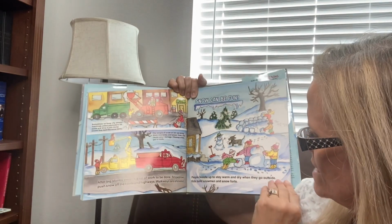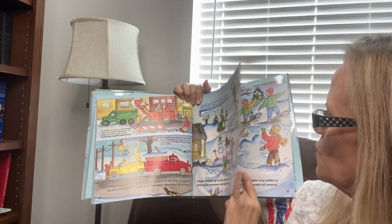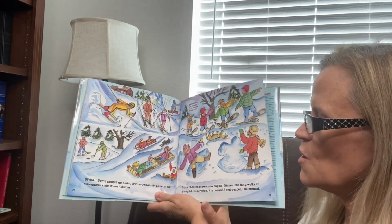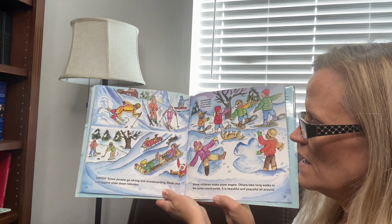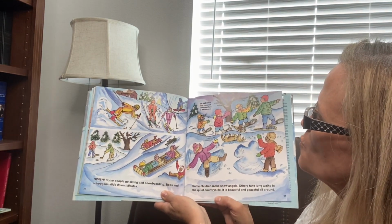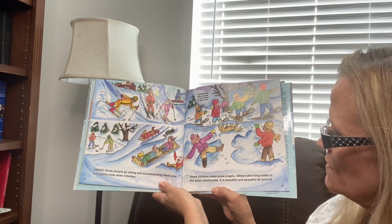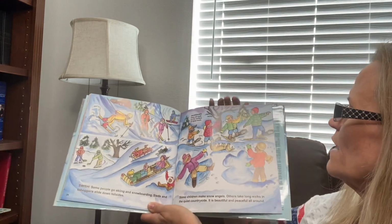Snow can be fun. People bundle up and stay warm and dry when they go outside. Kids build snowmen and snow forts. Swish! Some people go skiing and snowboarding. Sleds or toboggans are used for sliding down hillsides. Snowshoes help you walk on the surface of the deep snow. Some children make snow angels and others take long walks in the quiet countryside. It is beautiful and peaceful all around.